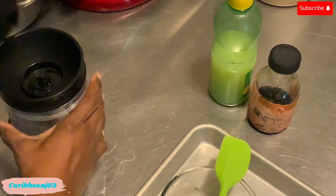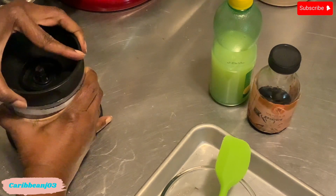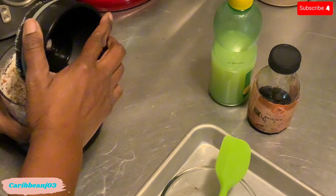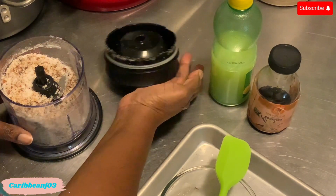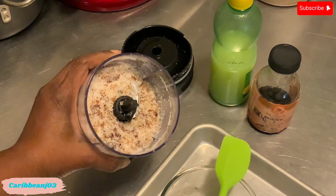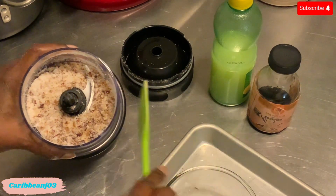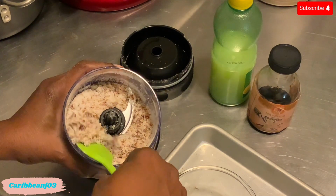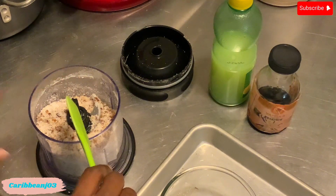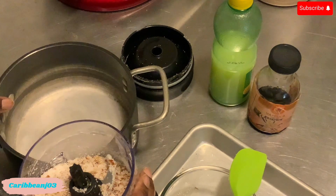Okay, so I have chopped it up, and that's usually how I try to chop up dates, especially when I need to use dates and sugar in a recipe. It helps to add the sugar so that you can get that friction and chop up the dates a lot better. So there you go. All right, so now I'm going to take this, and you can see how nice and fine and small the dates have been chopped. So I will take that and put it into my pot here.